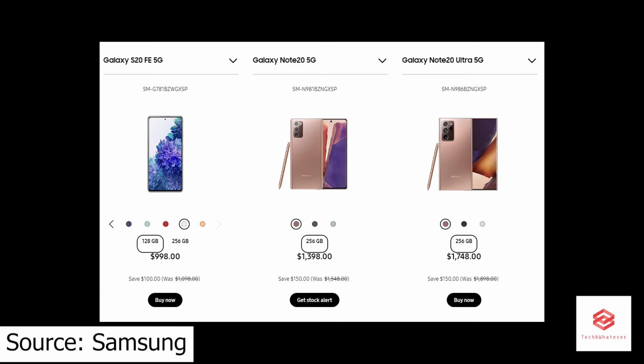Note 20 Ultra is coming in at $1748. Previously it was $1898. So if you want to go super premium, then you might as well go for the Note 20 Ultra then. Probably I would say the S20 Ultra comes in at a really good value right now. So looks like instead of S versus standard iPhone and Note versus Pro series, it's now Vanilla versus Vanilla and Ultra versus Pro between the Samsung and iPhone war.